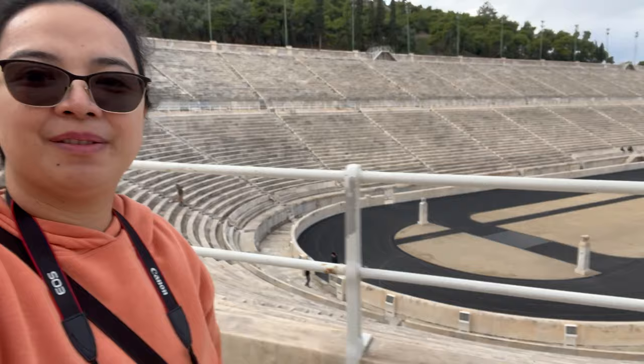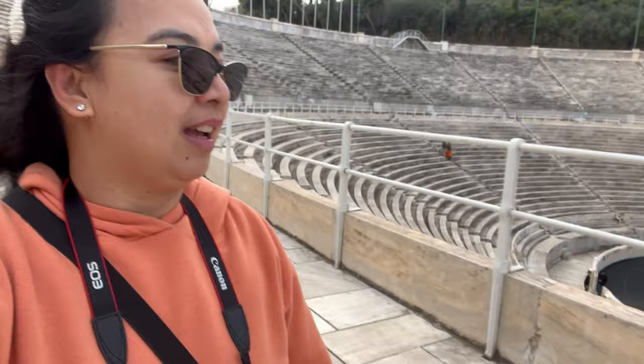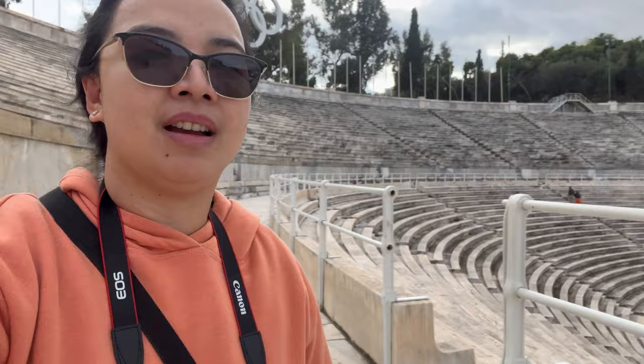This is the old Olympic stadium. According to this audio guide, it was built thousands of years ago. It's amazing that it's still here. It's just really amazing.